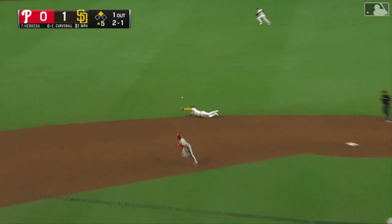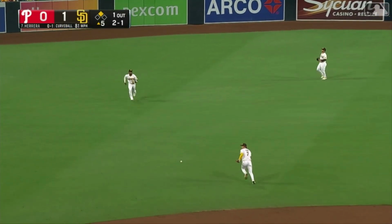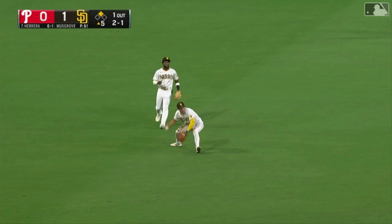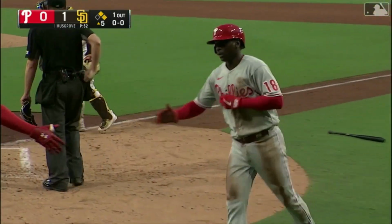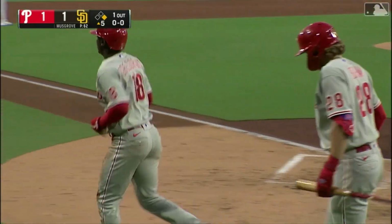And that one shot toward the left side off the glove of Kim into shallow left center field. Didi's going to score. Odubel's going to get an RBI single. It breaks an 0-for-22 for Odubel, and it ties the game up at one.